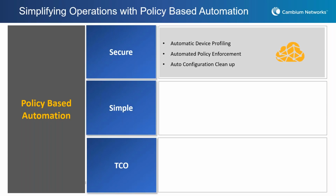From the security point of view, we very closely monitor every device that is plugged into our switch. And when a device is plugged into our switch, we gather as much information as we can about that device, and we use that information to profile that device. And based on policies that the network administrator has set up, if we match one of those policies, we can automatically configure the switch from a security point of view, from a configuration point of view, from a network access point of view. So it really helps us automate everything.